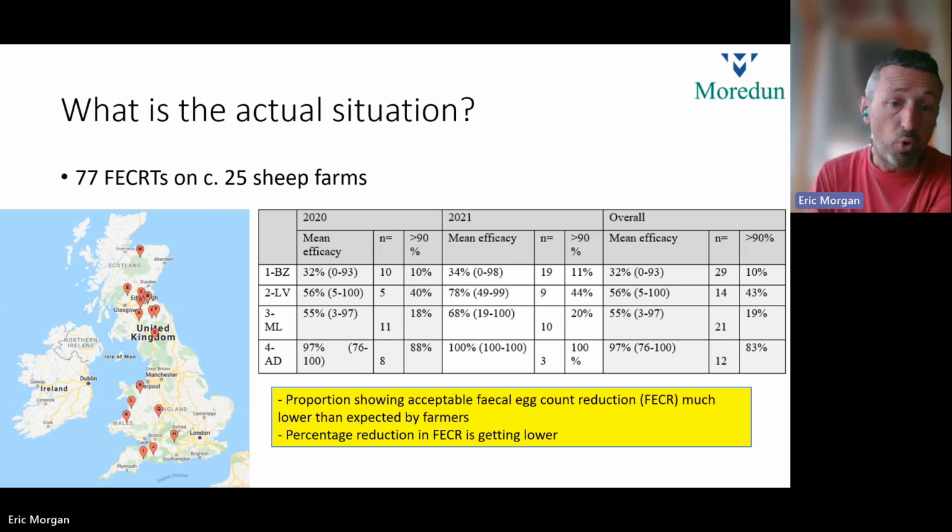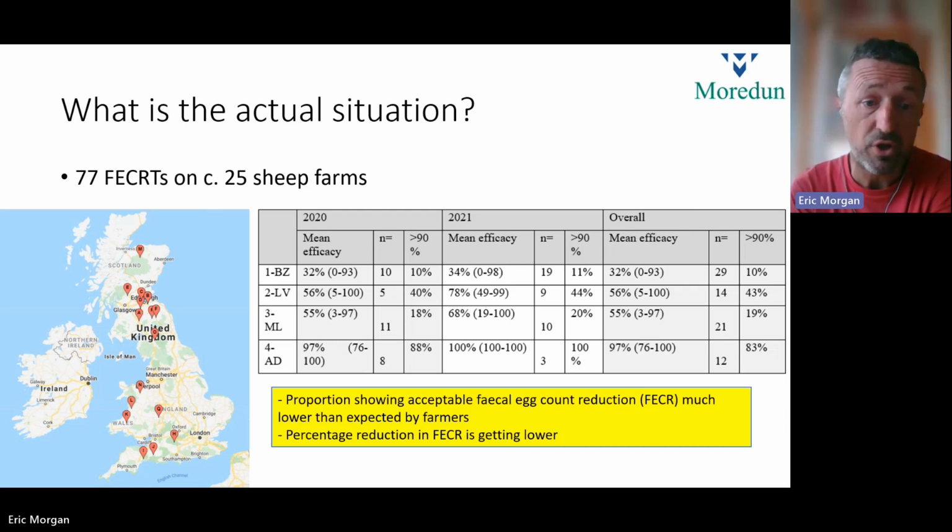So the proportion showing acceptable fecal egg count reduction was lower than expected by farmers. If you look at the proportion of farmers reporting suboptimal performance of these drugs, and also the percentage reduction in fecal egg count was much lower than we'd want to see.